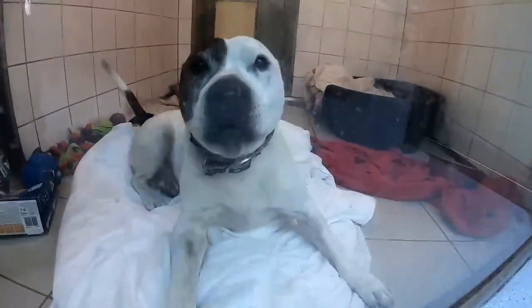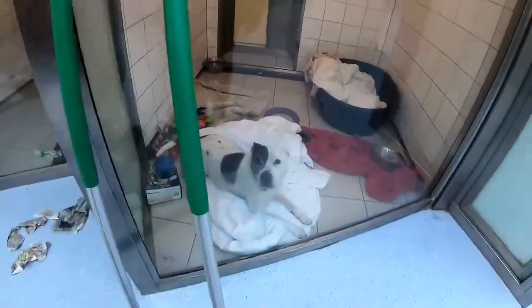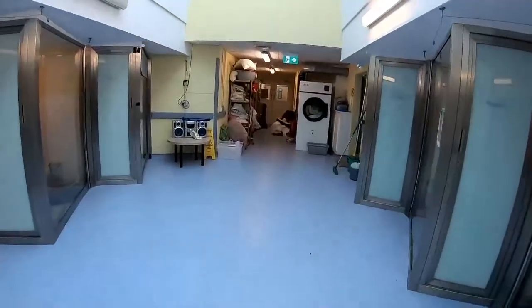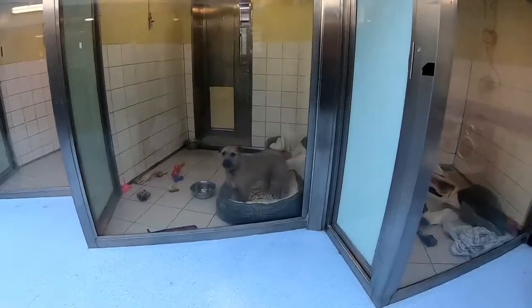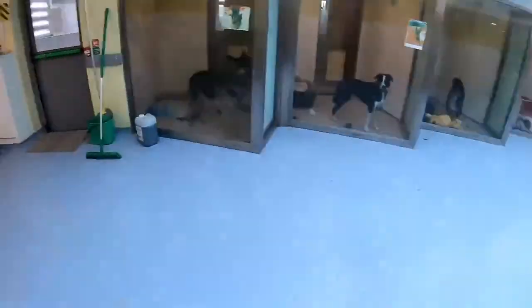Our longest resident, and he's now a lad. He loves to sleep. All he wants to do is sleep, which is fair enough. And then we have Rory. So Rory is a terrier mix, and he is worried by new people. As you can see, he's very sweet.